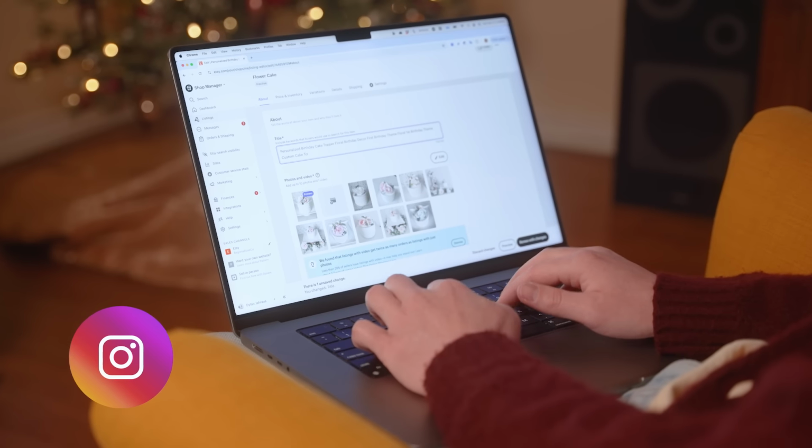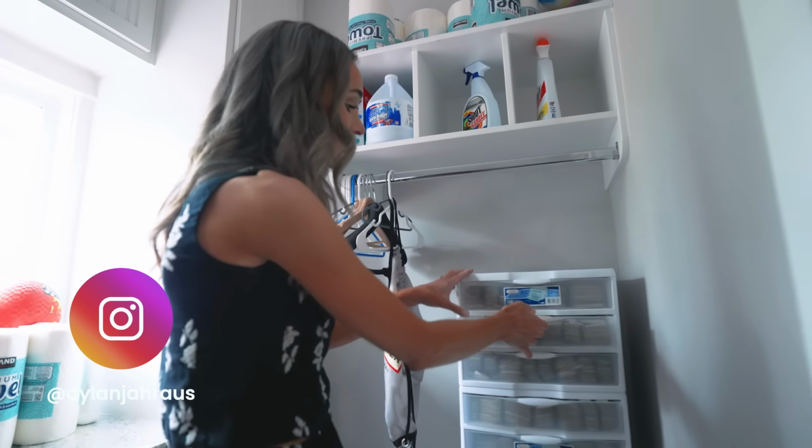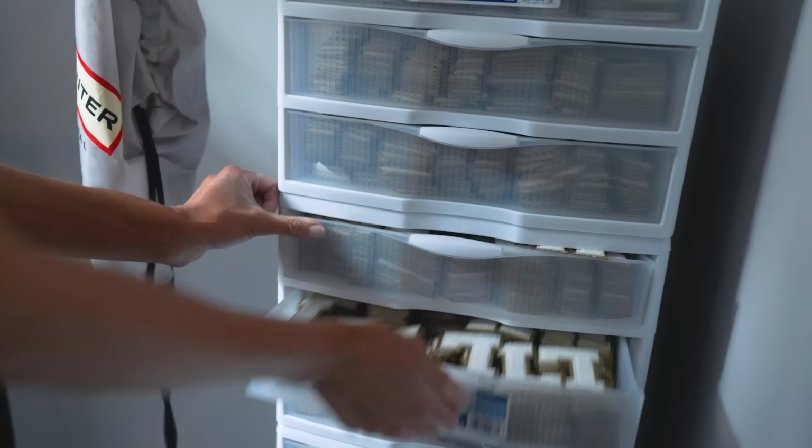Now, this is a high-level overview of the path to scaling. I have helped hundreds of sellers get to this point where they have a team who's doing the work and they really are able to step into that more visionary role.